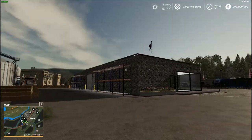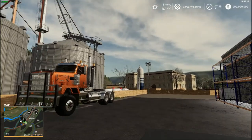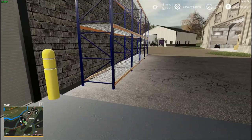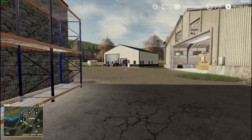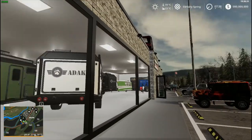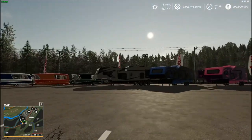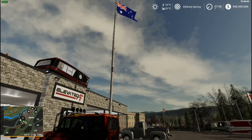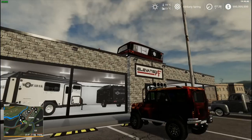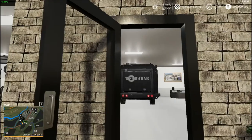What else have we got in the yard? Of course, we've got the semi that we use to move those transporters around. And that's the back door into the shop. So let's go through the front door. As you can see, we've got some of these off-road campers in here. We put one of the older style caravans on the roof so everybody knew what we sold here. In we go.